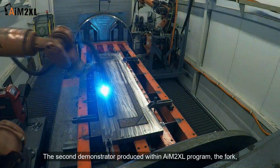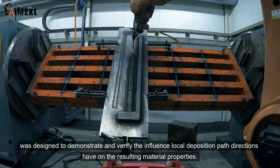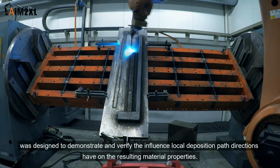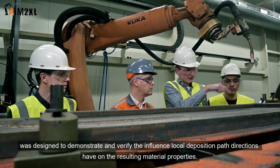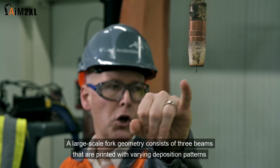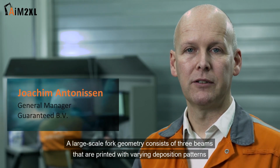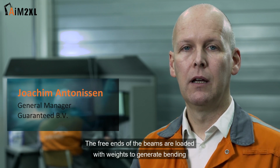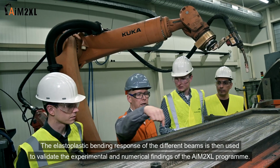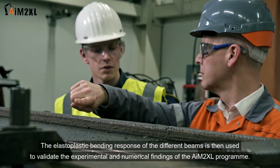The second demonstrator, produced within the AIM2XL program, the fork, was designed to demonstrate and verify the influence local deposition path directions have on the resulting material properties. A large-scale fork geometry consists of 3 beams that are printed with varying deposition patterns. The free ends of the beams are loaded with weights to generate bending. The elastoplastic bending response of the different beams is then used to validate the experimental and numerical findings of the AIM2XL program.